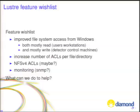But I'm not just demanding here. I don't just want to demand things. So if there is something out there where we can help as a fairly small site, but still we would like to help, so if there's anything, let us know and we'll think about it.